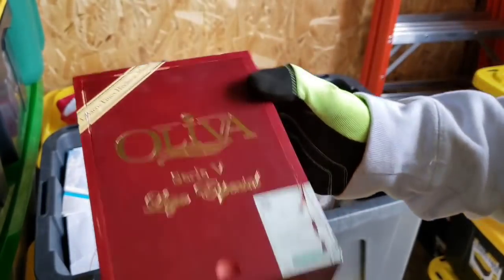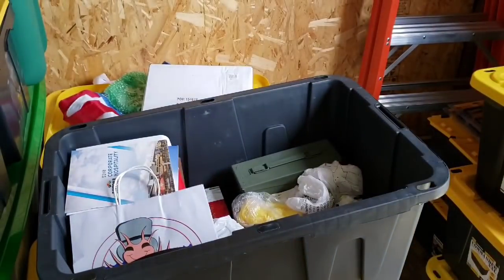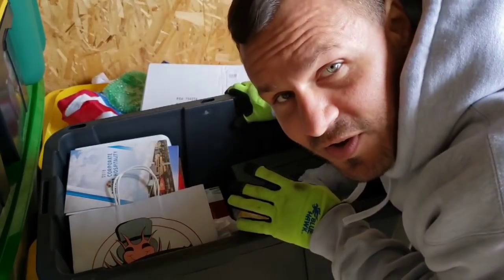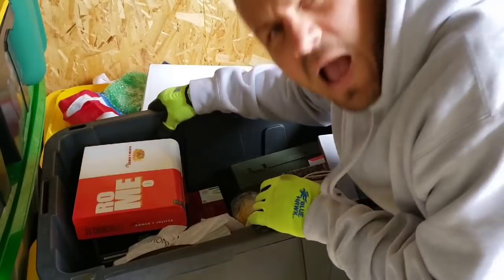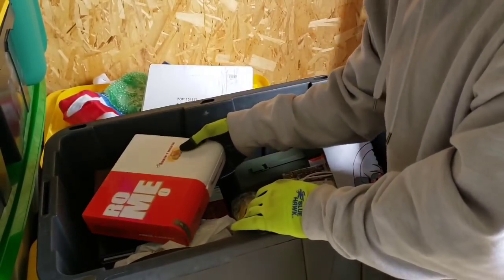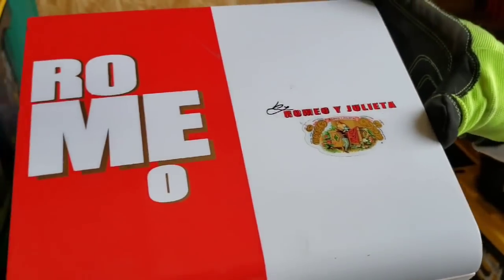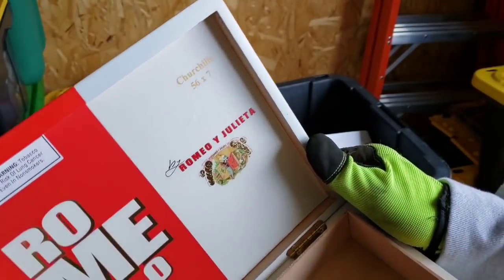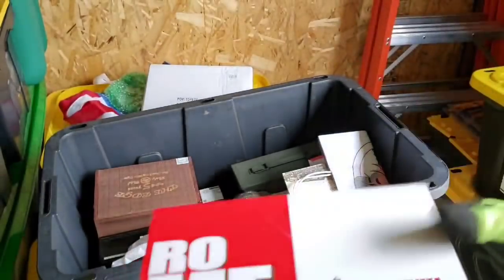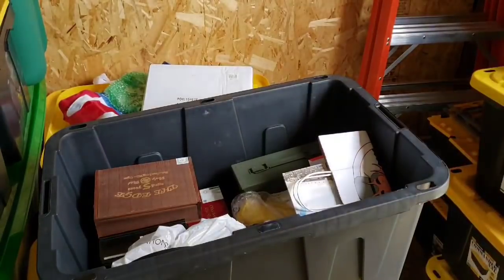Like, here's another one. Olivia. Right there, there's an Olivia 24 cigars. So we got a buddy up in Sandusky, loves cigars. Might see if we can just get those to him. I don't know if Eric actually collects the boxes or not, but here's a Romeo Y Juliet. Does that remind you of Jeremy and George? Churchill's 56 by 7. There's a nice little box there. Let's see if we have a price. We don't have a price on those.